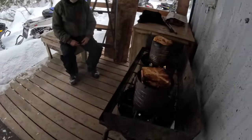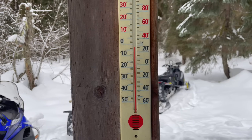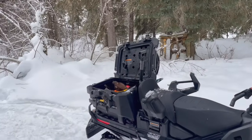Gasoline. Maybe we'll fill that up. Okay, give that a couple minutes and see how our toasted sandwiches are going. Almost burnt one again. Close. Almost. Okay. Perfect. About -3. Not too bad. Just right.